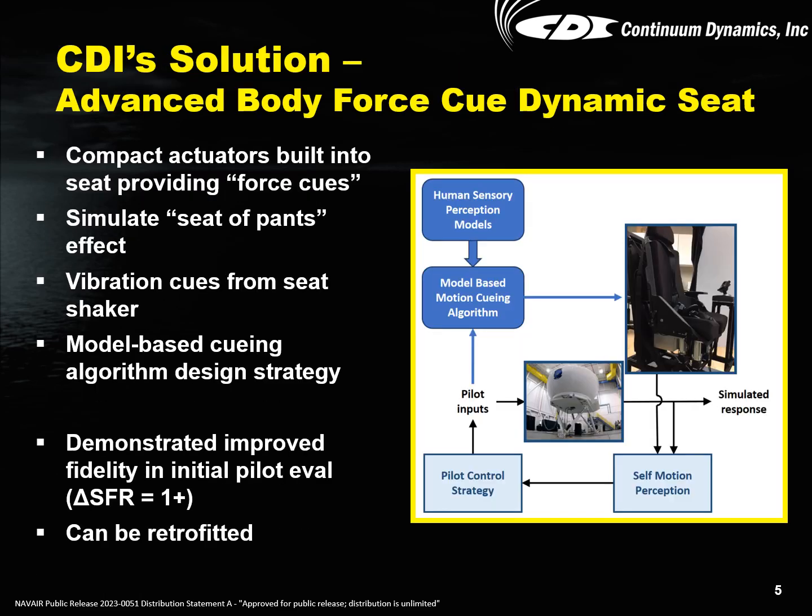Our solution is the Advanced Body Force Cueing seat shown here. The enabling technology leverages advancements made in robotics and motion control hardware, which allows small, compact, low-cost, motor-driven actuators to be built into the seat chassis that provide force cues to the body of the pilot. Our design integrates 4 actuators in the seat pan and 4 in the seat back, all of which are individually controlled to simulate the seat of the pants effect when the simulated aircraft accelerates due to pilot control inputs and turbulence. Another important aspect of our solution is the body force cueing strategy. The cueing algorithm itself is designed to match the motion sensory perception process between the simulator and real aircraft.